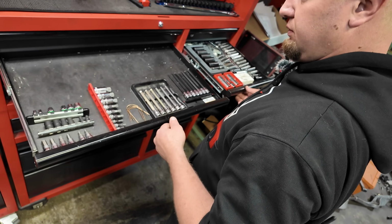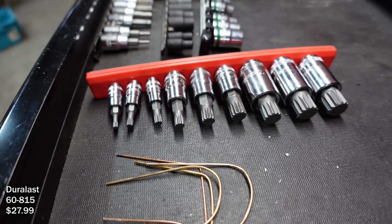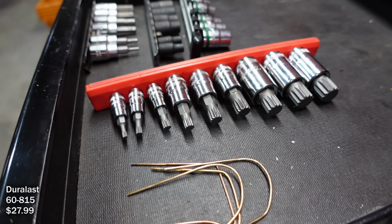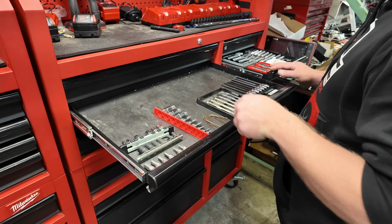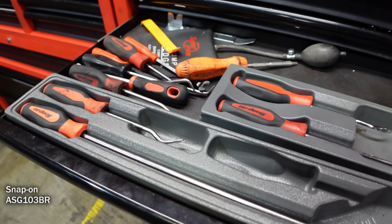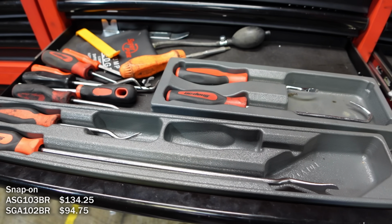Some more of my random Allen stuff that we use, and those are the weird sockets you have to use. I tried to get them from the Snap-on guy, but they were all special order. Are those like triple squares? Yeah, they are for all the Audi, Volkswagen stuff. And all your pry tools and all your hose tools.